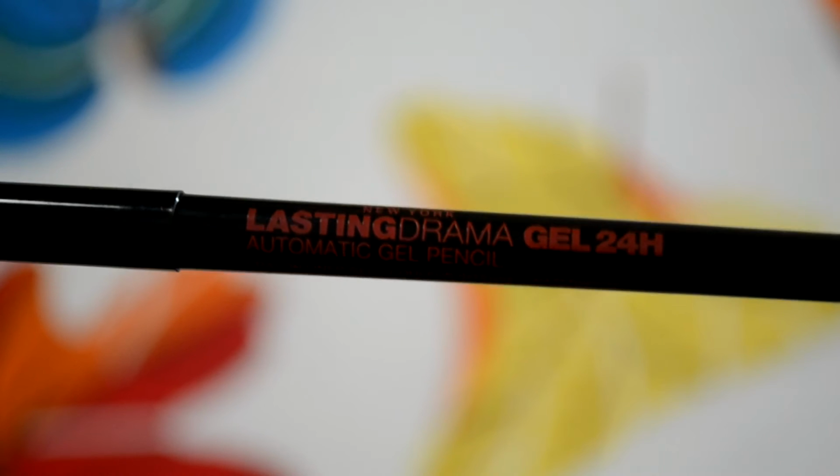So yeah, it's amazing. And my second one is a drugstore favorite, the Maybelline Lasting Drama 24-Hour Gel Pencil. This one is so black, it stays on so long, and it's perfect for the waterline and tight line. It doesn't matter how teary your eyes get, it doesn't move. It stays there the entire day, and I actually have to go to some effort to get it off my eyelids. So definitely grab this one. It's pretty much in every drugstore ever, and it's just a great product.